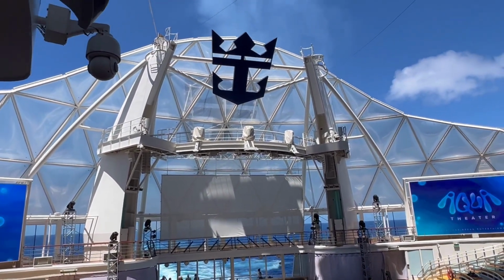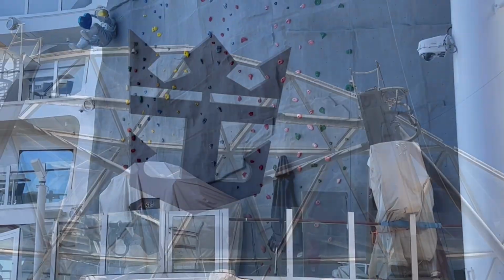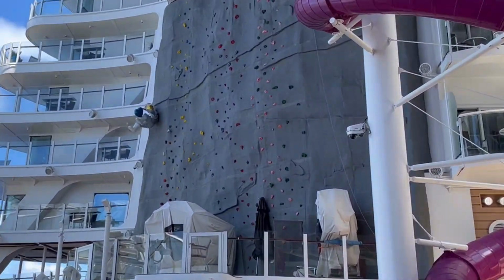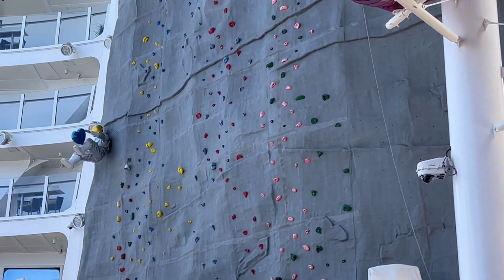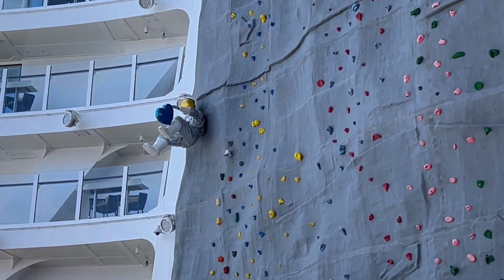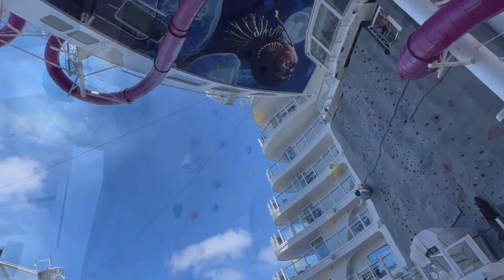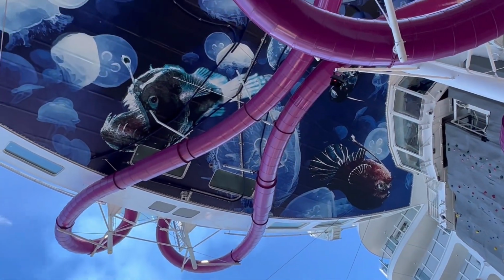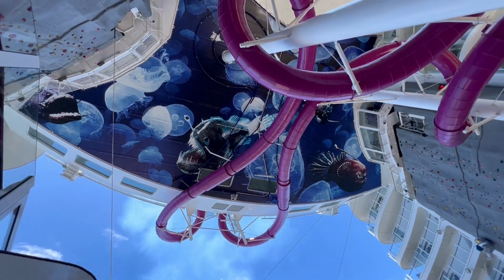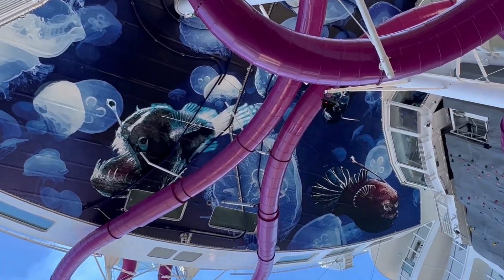Like super cool. This is the big really pretty movie. This is the rocking room. I think it's very pretty. Also, here's another astronaut statue. Their second one. Or the abyss. Anglerfishes.